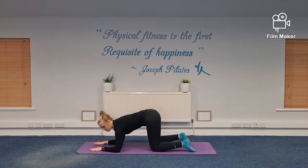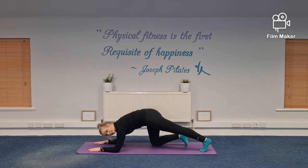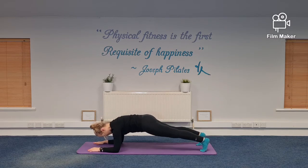Keep the elbows under the shoulders, forearms outstretched. We're going to extend one leg, tuck the toes in, draw the belly button in, keep the pelvis neutral, and let's lift the other leg. And off we go for a minute.